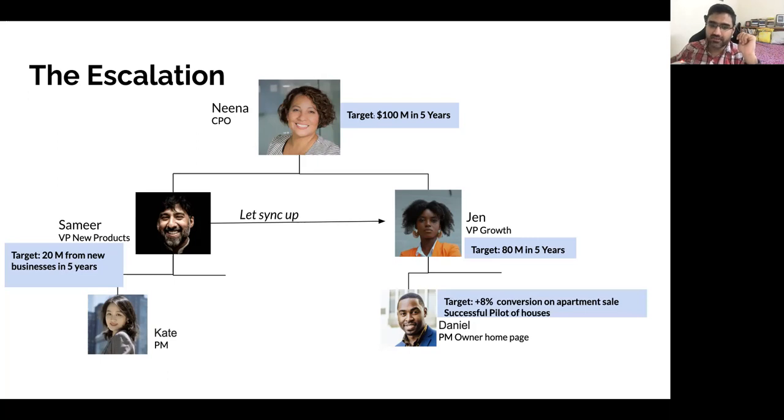So she changes the targets for Daniel. Daniel, great job till now. First of all, a pat on the back for not distracting yourself and letting that come to me. Many times it's fine to let it escalate, right? But I think this is important. Let's change your target. So 8% instead of 10, do 8% only. And I'll add another OKR: successful pilot for houses. And now suddenly Daniel is your best friend, because now you both have a shared OKR, a shared goal, a shared mission, to have a successful pilot of houses.